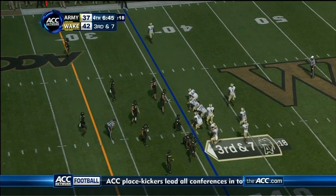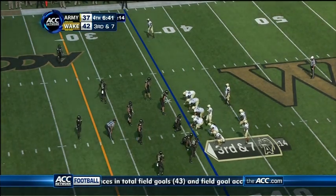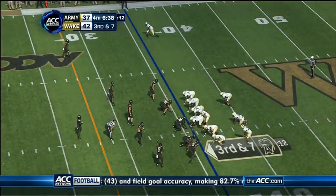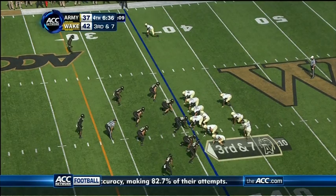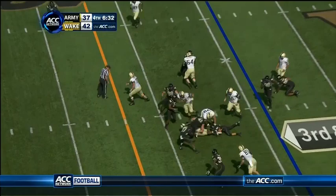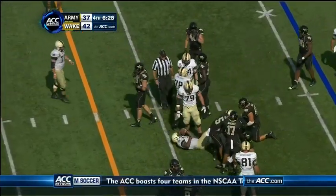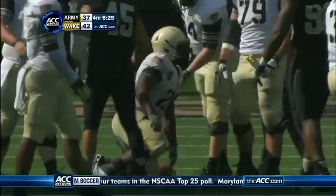Will this drive stall? They are 11 of 15 on third down this afternoon. They've been immensely successful. They trail by 5. Straight ahead. Not much there. They're going to be shy of the first down. It's going to be about a 5-yard gain.